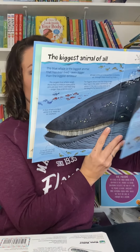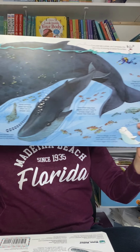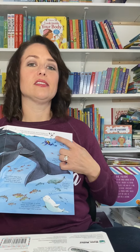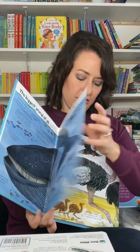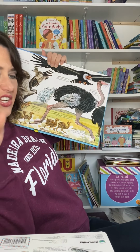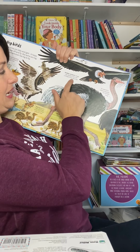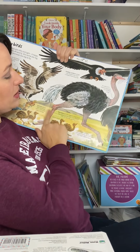But look at this. Check it out. This giant fold-out page. And here you see this is supposed to be an adult diver. That just shows you the enormity of this animal. The fold-out pages offer your child the opportunity to lay down on their belly and fold the page out and just look at all the things. So if your kid is too little to read what's written, you can either read it for them or just talk about what you're seeing on the page.